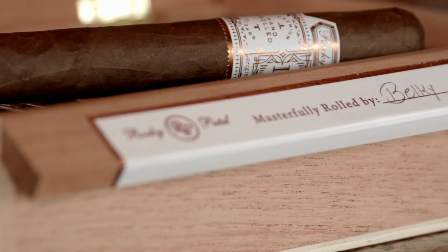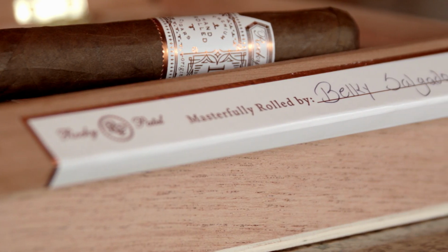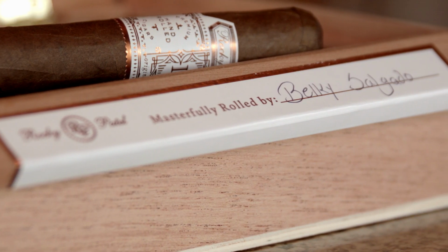Okay. So let's talk a little bit about the cigar. This is the Rocky Patel LB1 Robusto. It is 5.5 by 50. It has an Ecuadorian Habano wrapper. It's a dark wrapper, almost a Maduro in a sense. Very smooth. It's really got a nice texture to it, not really veiny or anything.